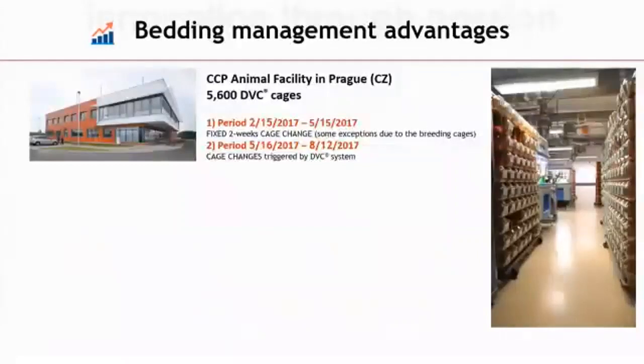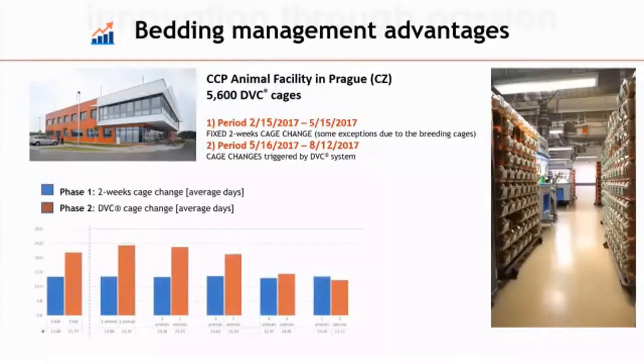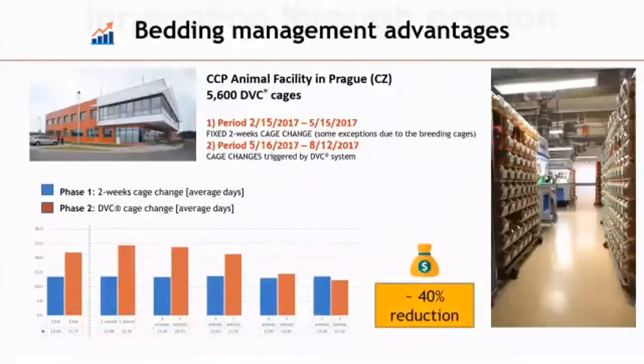So here in a facility in Prague, this particular facility had 5,600 DVC cages. This facility was already established with an SOP of changing their cages bi-weekly. And thanks to our digital system, they were able to reduce their bedding cage changeout by 40% in 1 year, prolonging the cage changeout past the 14 days. With the data this system provides, you can now justify how a cage with 1 or 2 animals can be changed at day 25 due to the measurement of moisture within a cage that this system provides.